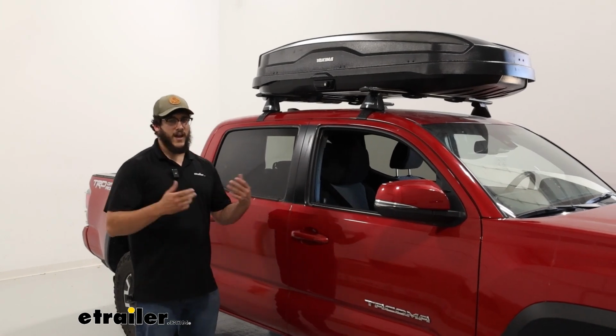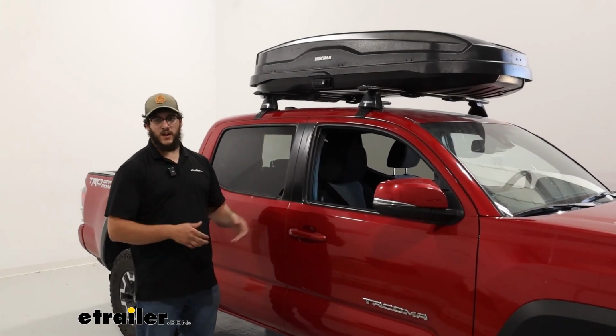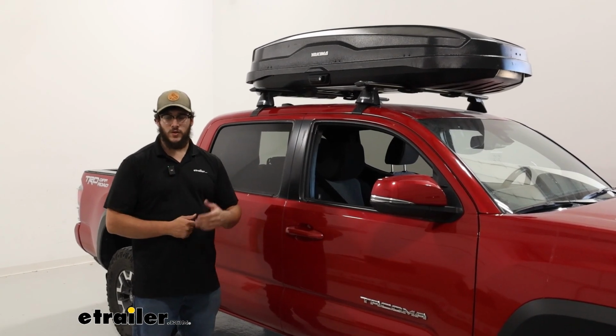And that was just a look at the Yakima NX 16 Roof Box on top of our 2022 Toyota Tacoma.